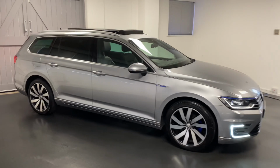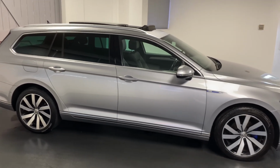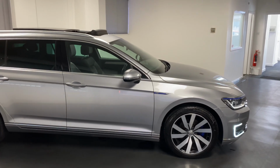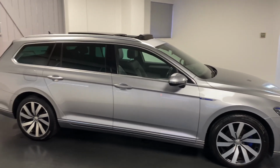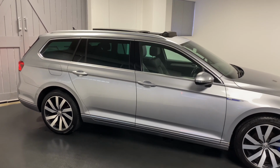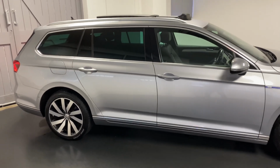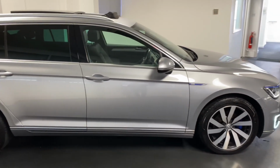Here today we present this extremely special Passat GTE. So the GTE is the 1.4 turbo, the 218 PS is combined with the hybrid. This particular car is finished in the very unusual Pyrite silver metallic. So this has got an extensive list of factory options which we have listed in the advert, so please take some time to read it.